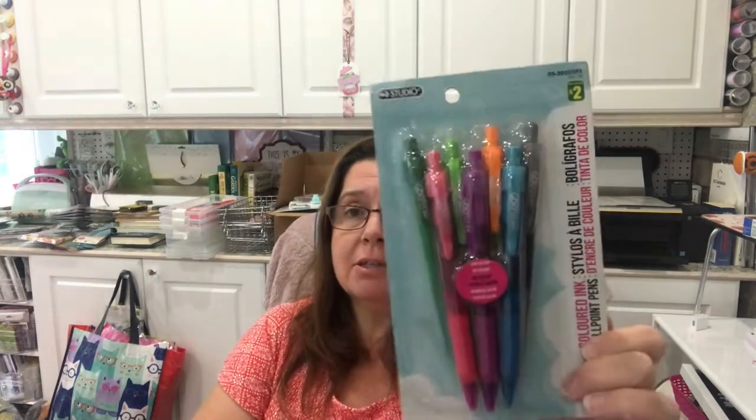I love colored pens to doodle with, to do tangle doodles, to color. These are really fun to use. So I picked up a set for $2. You get 7 multicolored pens.